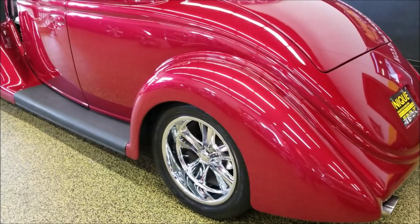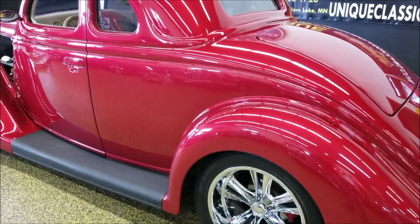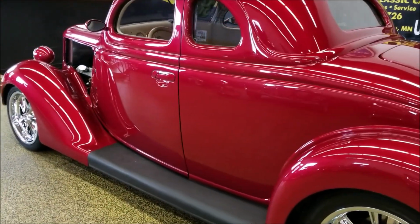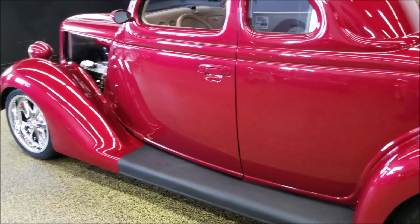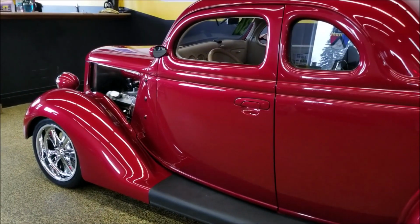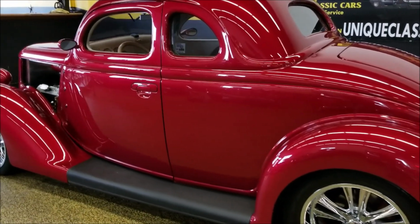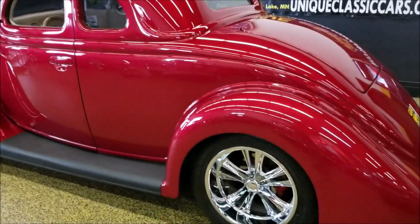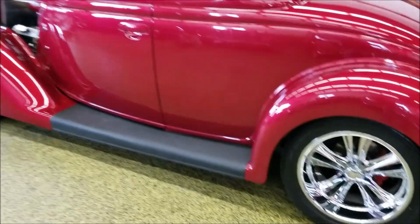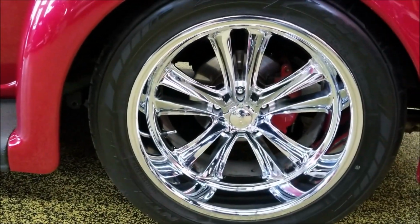The tranny that's teamed with that engine is a 700R4 overdrive with a Lokar shifter, Ford 9-inch rear end. Chassis is also a fully boxed '36 frame, Chevy Nova front end, QA1 coilovers, rack and pinion power steering. It does have Posi. Power disc brakes at all 4 corners also. Check out behind the Foose chrome wheels there.